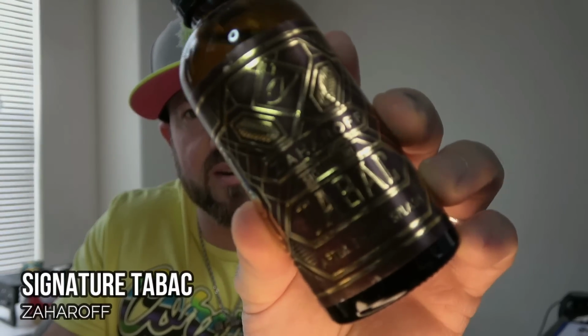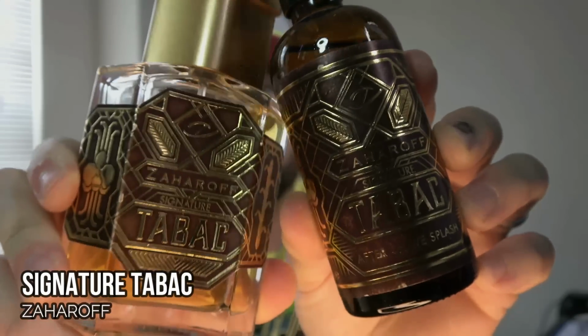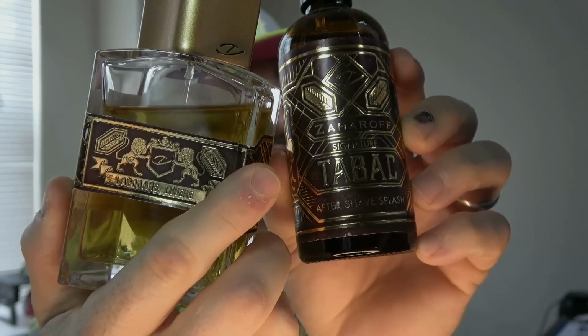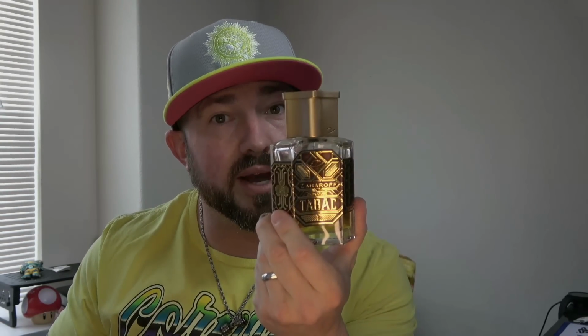Then when I got out of the shower, it was time to shave, so I grabbed my Zaharoff Signature Tabac Shave Set. This is the Splash, and of course I gave myself some sprays of the fragrance. Beautiful aromatic tobacco, a bit leafy. There's booze, there's sweetness, there's woods, there's smoke. There's a lot of things going on here. Kind of a love letter to good tobacco fragrances. Quality, fun fact, made with real tobacco oils. Just an absolutely lovely fragrance.